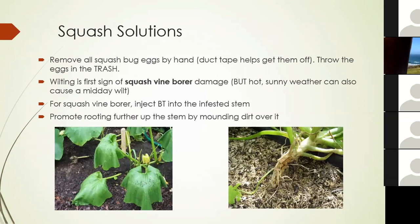You go outside and you notice that one of your three squash plants looks like the picture in the bottom left-hand corner. All the leaves are wilted. Do not go running to the hose. When you see wilting on crops, particularly if it's only one and not all of them, don't run to the hose immediately. In this case, like when one out of three plants is wilted for squash, this can mean the presence of the squash vine borer.